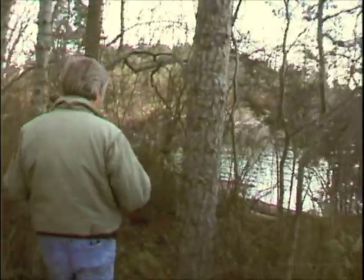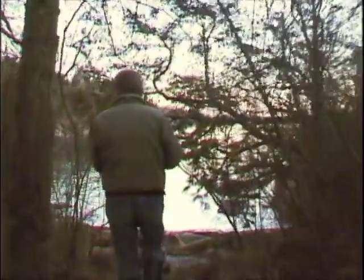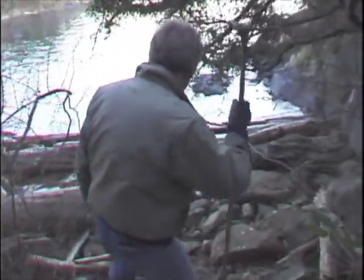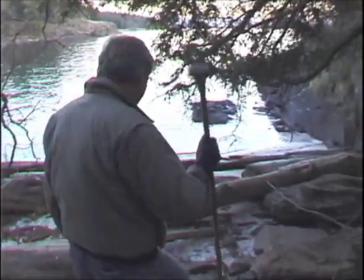I love coming out of the woods into this little beach. Just a totally different ecosystem. It's like creeping out into a different world.